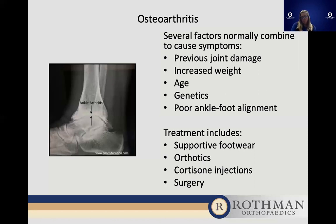So it's hard once you have arthritis in the ankle joint or the mid-tarsal joint. It's very, very painful, and it's hard to treat. We'll recommend supportive footwear, so we'll get you into some orthopedic type of shoes. Most patients don't want to do that. We'll try some orthotics, whether it's the custom orthotics that go into your shoe, or when you have ankle arthritis, we'll talk about an Arizona brace, which is a special orthotic for the ankle that limits the motion in that joint. We'll try some cortisone injections. And the last resort is surgery.